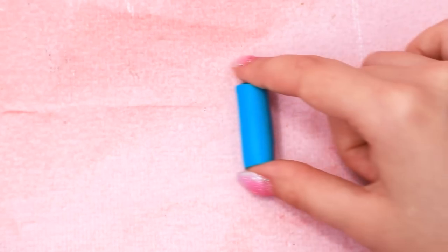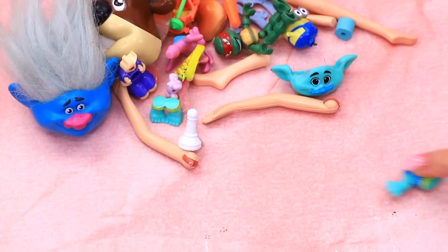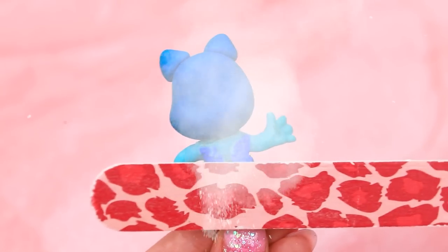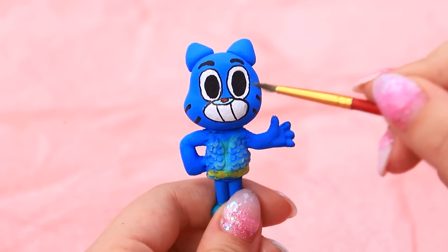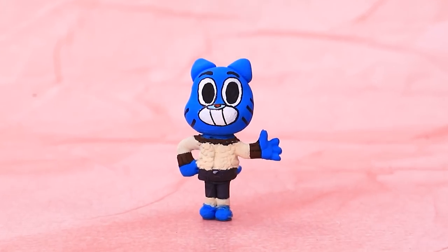Let's create a gumball. Make a ball. Shape the head. Take a broken part. Connect. Use a nail file. Draw eyes, a muzzle, miniature gumball himself, exact copy.